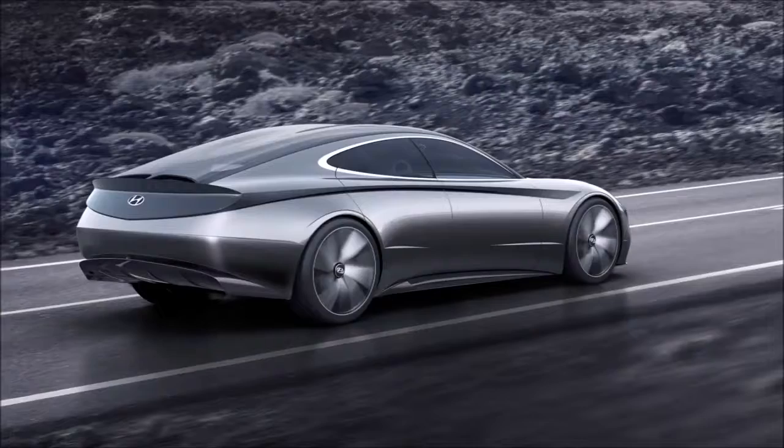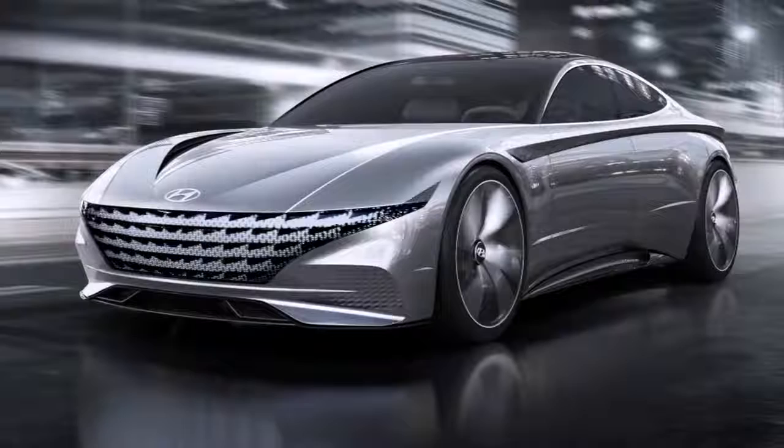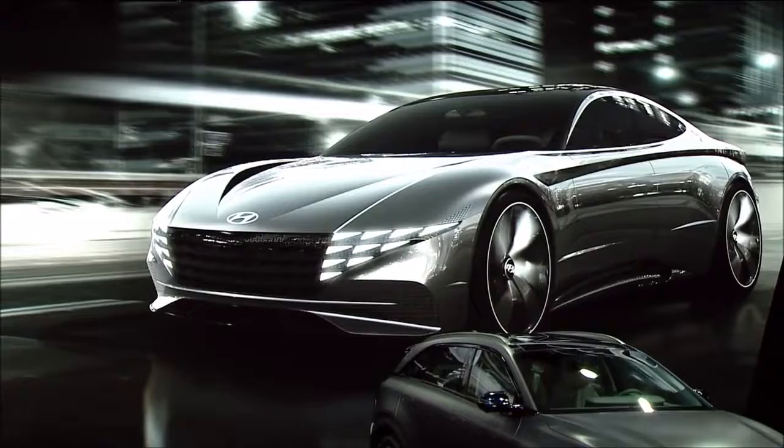Let's move to the front. The wide layered front hood reveals the presence of the car, while parametric jewels show the next level of our very special cascading grille. It has multiple faces, one for driving with hands on the wheel, and the other for driving autonomously.